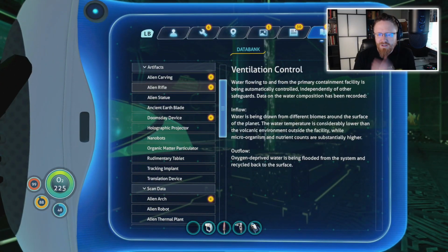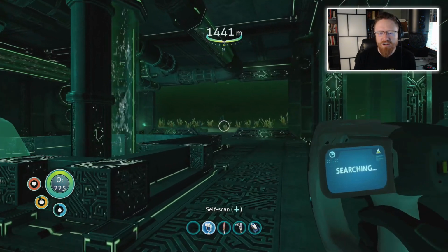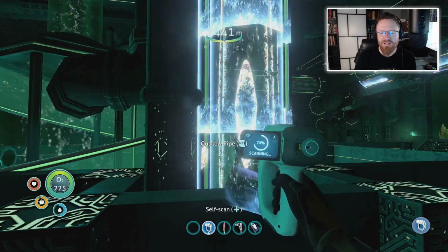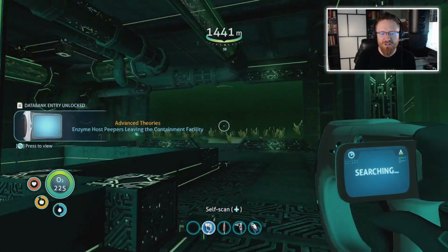Ventilation control. Water flowing to and from the primary containment facility is being automatically controlled independently of other safeguards. Data on the water composition has been recorded. Water is being drawn from different biomes around the surface from the planet. The water temperature is considerably lower than the volcanic environment outside the facility. And then oxygen-deprived water is being flooded from the system and recycled back to the surface.